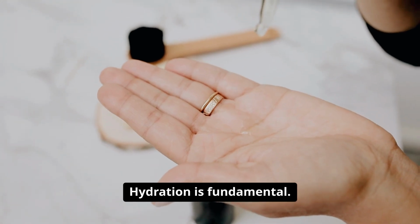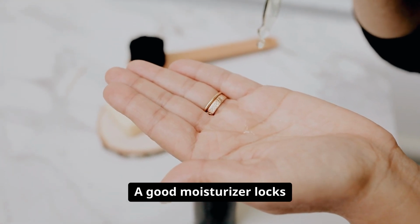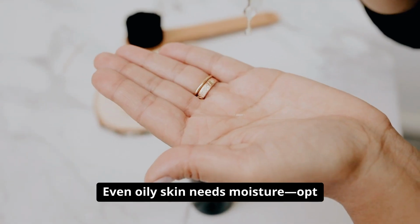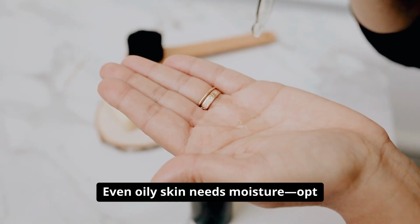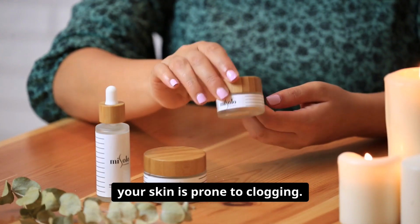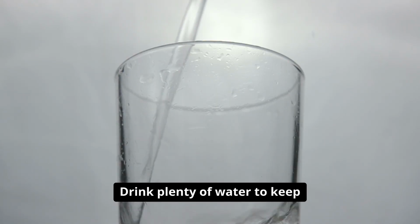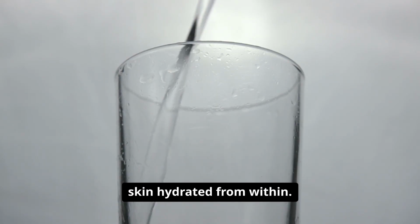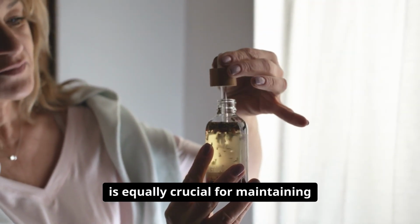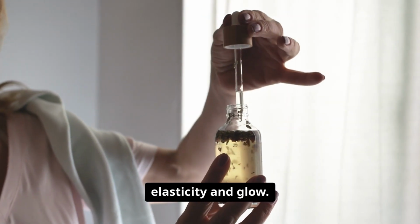Hydration is fundamental. A good moisturizer locks in moisture, supports skin barrier function, and helps prevent dehydration. Even oily skin needs moisture. Opt for lightweight, non-comedogenic formulations if your skin is prone to clogging. Drink plenty of water to keep skin hydrated from within. While topical products matter, internal hydration is equally crucial for maintaining elasticity and glow.